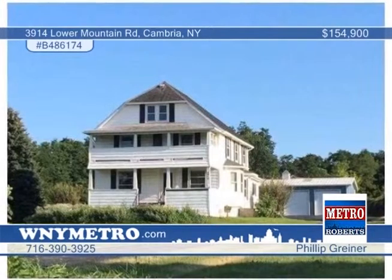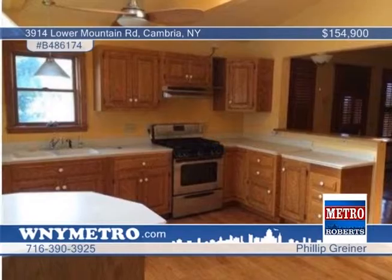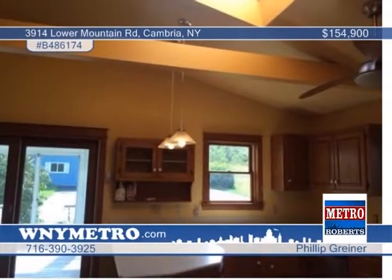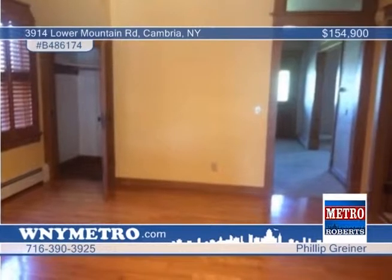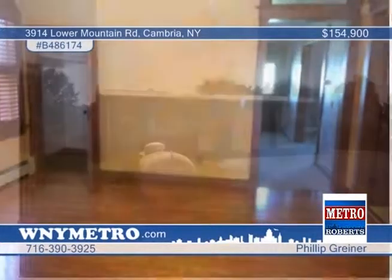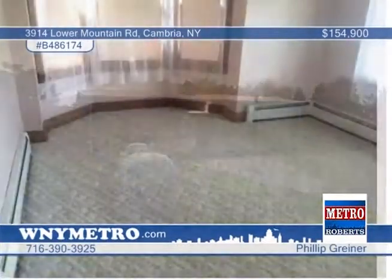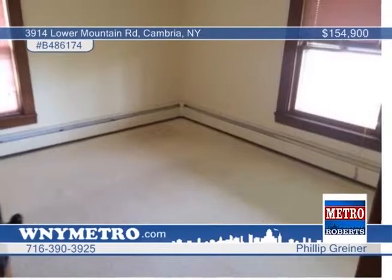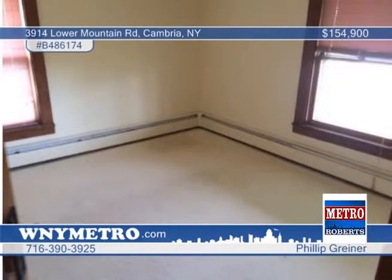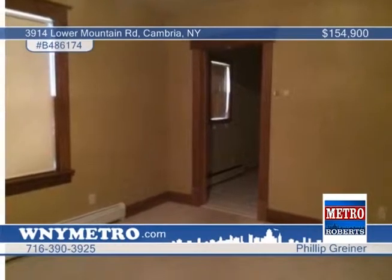Spacious, updated, and in move-in condition, you need to see this five-bedroom, two-bath colonial to believe it. Step right in and enjoy the updated kitchen with skylights, beautiful natural woodwork, and first-floor master bedroom. Bonuses include the first-floor laundry, newer bathrooms, updated electric, and windows. The detached four-car garage is any guy's dream come true, and it's all situated on almost 2 acres. This is an outstanding property at a price you just can't pass up. See it in person when you call Philip Greiner.